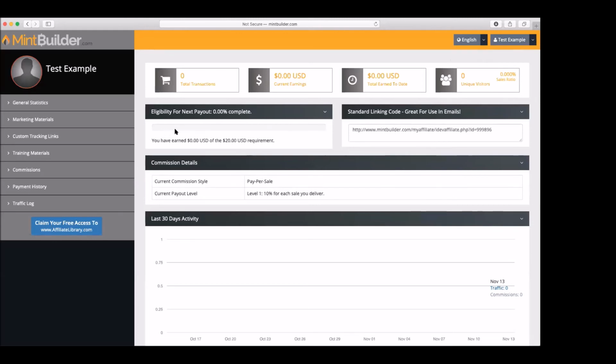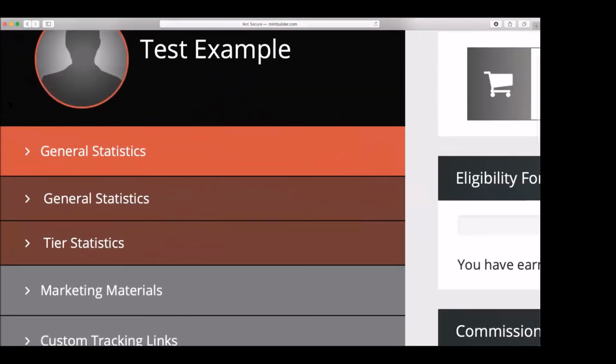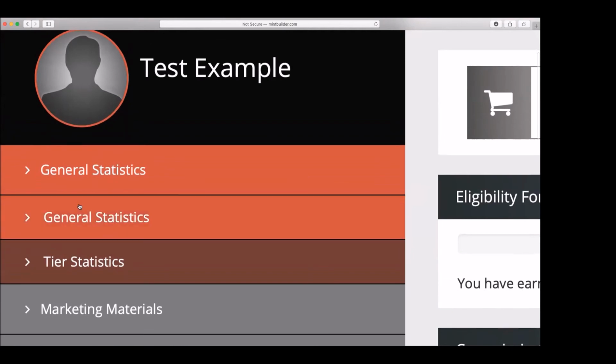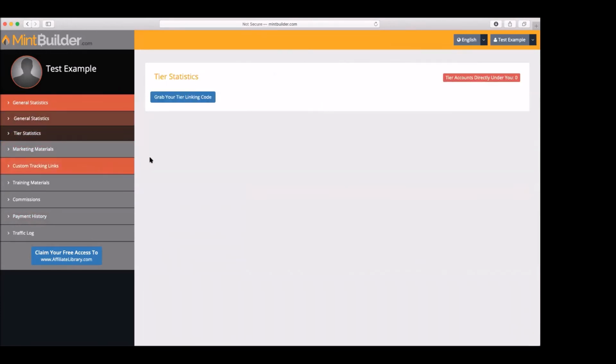Here's your commissions. It's going to be a little bar going across. You only need to make $20 before you can cash out. Here's your link that you can use to refer. And really a lot of the stuff is over here. You can go through and kind of play with it, kind of see where everything is. But you can see here, so your general statistics, and then your tiers. So let's see, kind of get an idea. That's what your main page is, your tier statistics. I don't have any at this time because this is a test account.